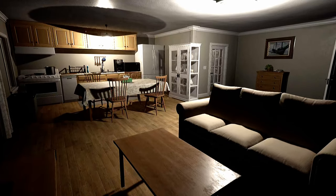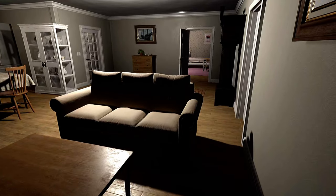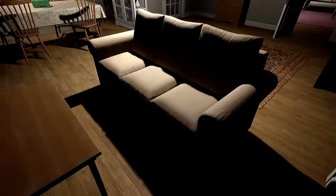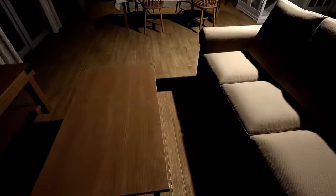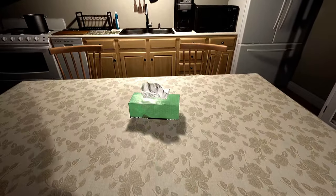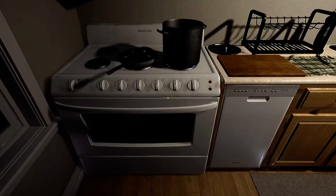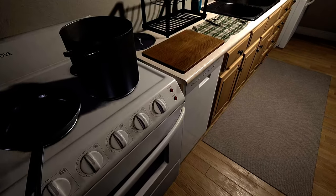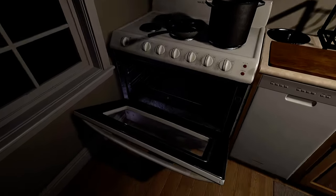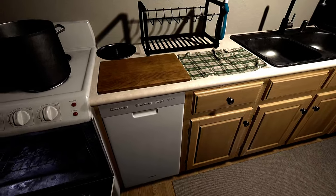So is it... Who am I? Am I the sister? What's going on here? Can we move paintings? Pictures? I'm clicking everything. I'm trying to tap everything. I'm trying to touch everything here. More tissues. There's a lot of tissues in this house. Can we open this? Seems like the sister is the main suspect. Can we turn on the stove? Can we cook something? Oh, we can open this. But again, maybe it's not even the sister who did it. Who knows?